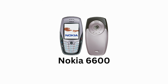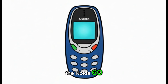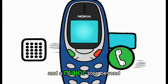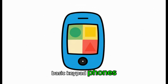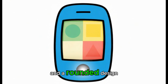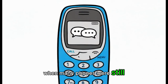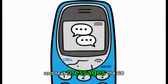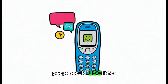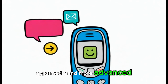Nokia 6600. Released in 2003, the Nokia 6600 was one of Nokia's most famous early smartphones and a major step beyond basic keypad phones. It had a color screen, a camera, the Symbian operating system, and a rounded design that made it instantly recognizable. At a time when many phones were still mainly used for calls and text messages, the 6600 showed that a phone could do much more. People could use it for photos, contacts, messages, apps, media, and more advanced mobile tasks.